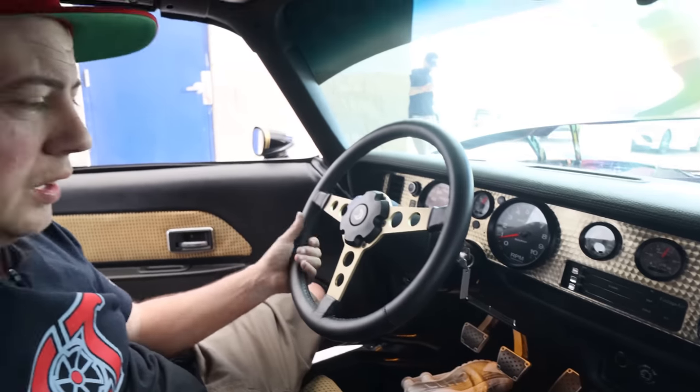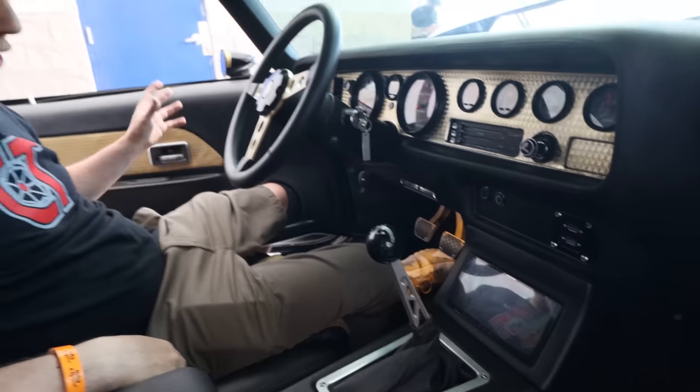This is a reproduction original wheel from year one. And it's got full stereo, subwoofer. It's got lizard skin, Dynamat, ceramic mat in it. So it's super quiet driving down the road. It's super tame, it's mild. I mean, it probably gets 18 miles a gallon cruising.